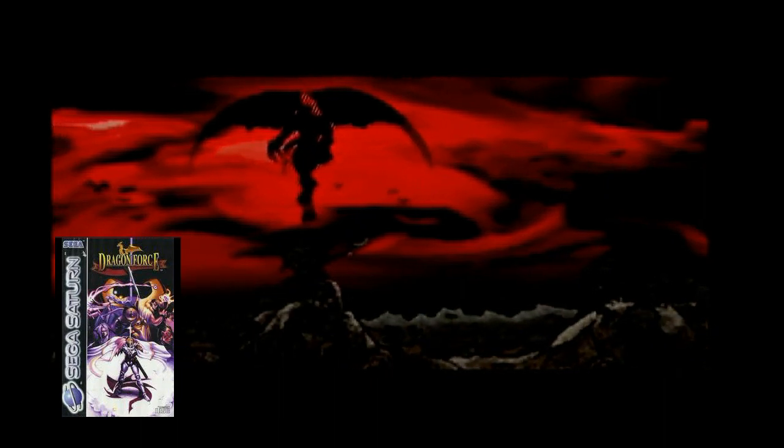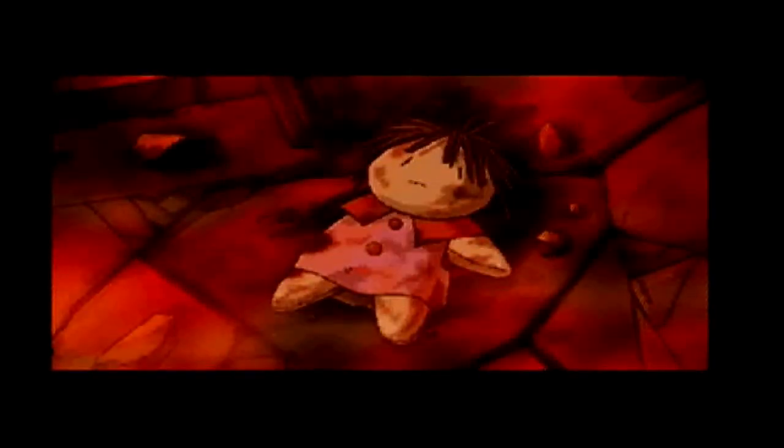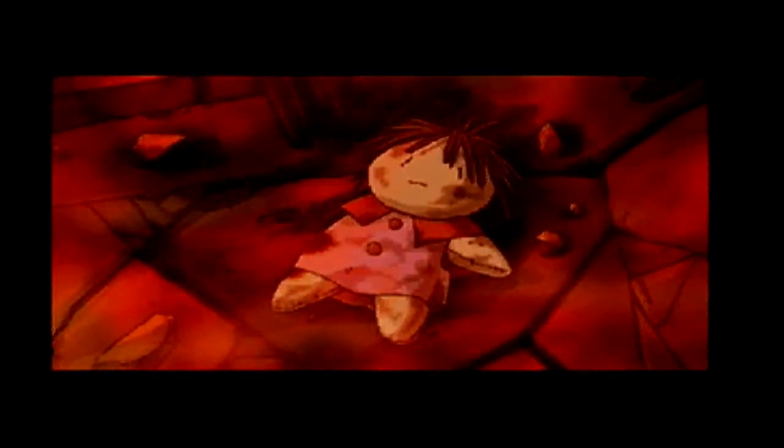And sticking with the Saturn, we come to Dragon Force. Although distributed by Sega themselves in PAL territories, it was Working Designs who put in the graft to get this one to Western shores. A magnificent tactical role-playing game that, had it been released on the PS1, would be put on a pedestal beside Final Fantasy Tactics as one of the finest in its genre.